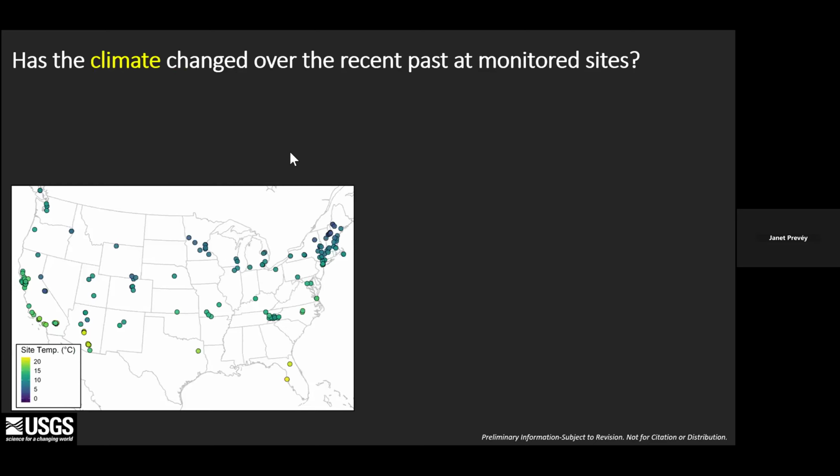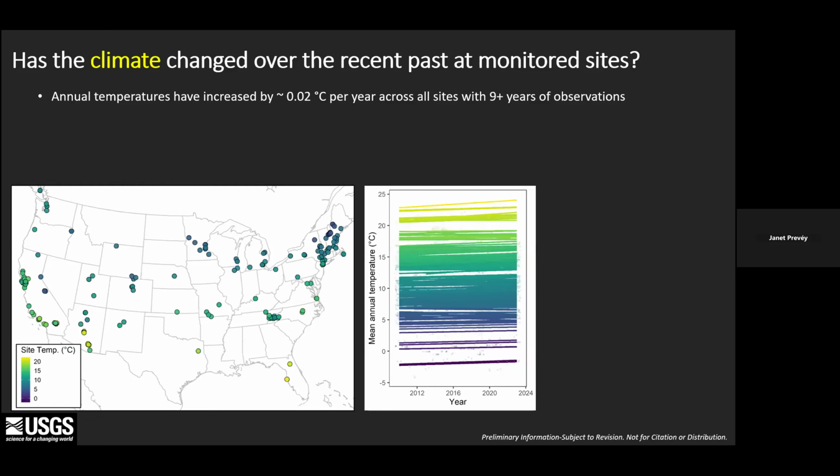And now we want to know, has the climate changed over the recent past at these monitored sites? So again, a shorter amount of time to look for climate change in most studies. But here's a map of all of those sites zoomed into the contiguous US, and each site is colored by historical temperature with warmer colors indicating warmer sites. And we do actually see a slight but significant increase in annual temperatures across all these monitored sites over time.